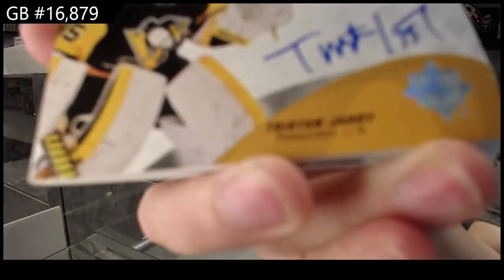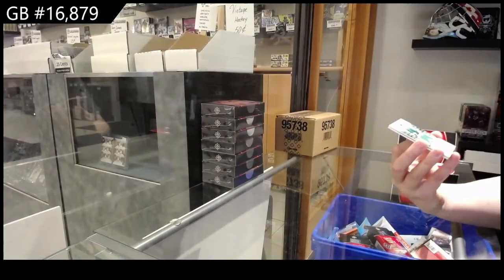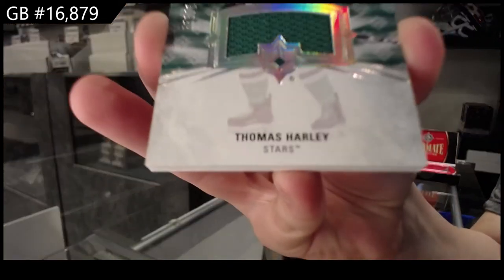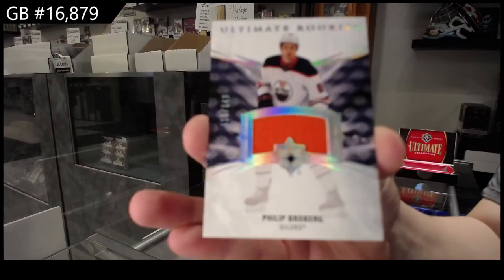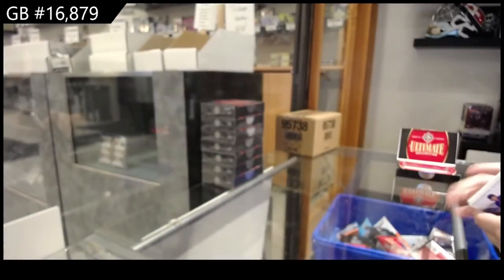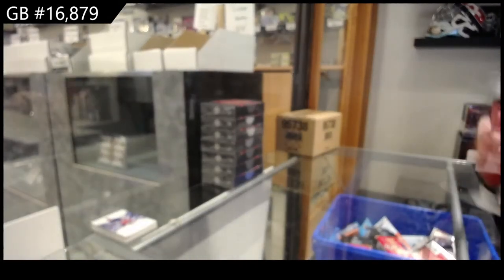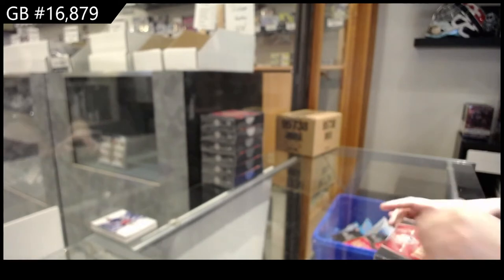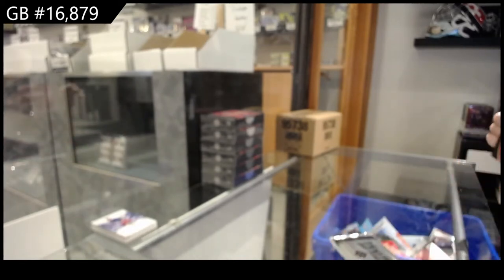Ultimate Signatures for the Pittsburgh Penguins of Tristan Jarry. Rookie jersey for Dallas of Thomas Harley. And a rookie jersey for Edmonton of Philip Broberg. But they do have a lot of potential. So it's one of those ones where you could do very well.